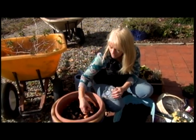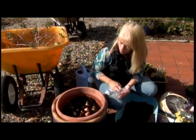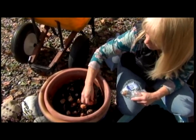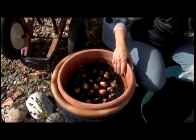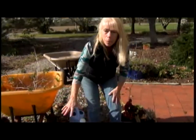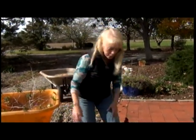And if you look in here, you can see that I've got them very, very close together. And that's because this is a display planting, and I will go ahead and remove it after they're finished blooming. This is way, way too close if I wanted to leave it. But for a display, that's not bad at all. So I've got those done. Okay, I didn't put the tulips in quite as deep because they're smaller, but the daffodils went down the deepest.